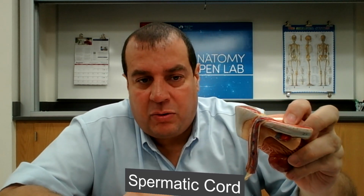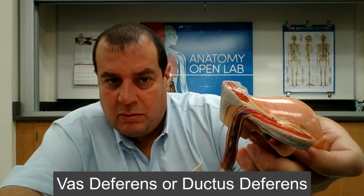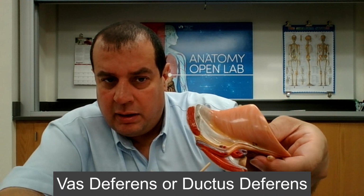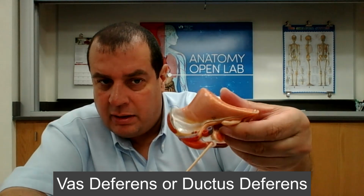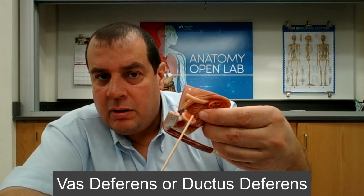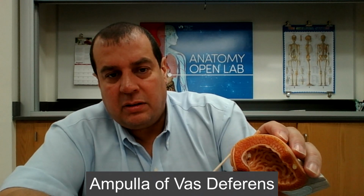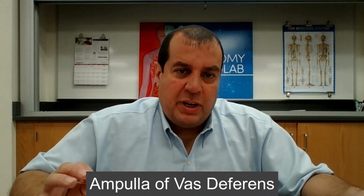Okay, so here you can see the spermatic cord with the vas deferens inside. You can't really see it, but okay, going up like that. And then here you see the vas deferens going like that. There's the vas deferens there. And the vas deferens is going to end here at this structure called the ampulla of the vas deferens. Okay? And the sperm waits there. Okay, so let me show you another model.